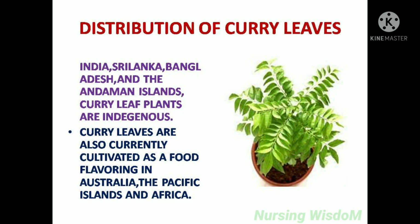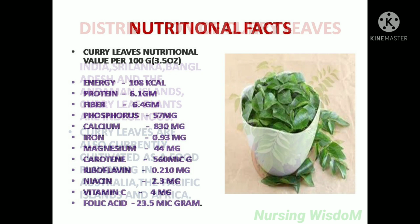Distribution of curry leaves: India, Sri Lanka, Bangladesh and the Andaman Islands, curry leaf plants are indigenous. Curry leaves are also currently cultivated as a food flavoring in Australia, the Pacific Islands and Africa.